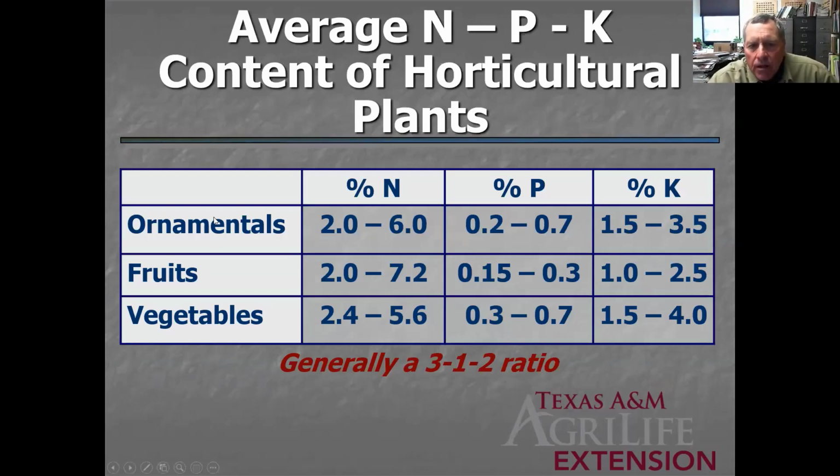So here we're looking at ornamental plants, and when you look at the composition of the plant, the percent nitrogen ranges from 2 to 6, percent phosphorus 0.2 to 0.7, percent potassium 1.5 to 3.5. When you look at fruits, very similar numbers. When you look at vegetable crops, very similar numbers. And so when you apply fertilizers, typically we're looking at a 3:1:2 ratio is what you need to be putting out there.